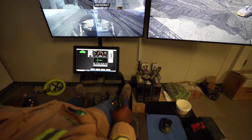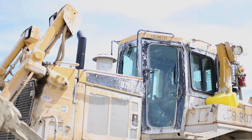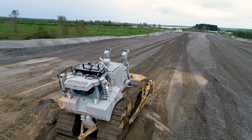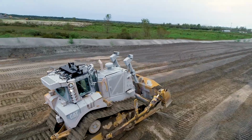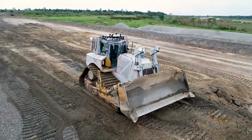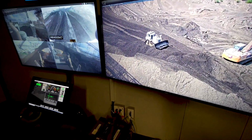You got an air conditioned, cool room. You're not in that hot cab with the sun beating through the glass on you. You actually can see all around the equipment, forward and reverse, different angles that are hidden when you can't see in the cab. You can see on cameras all around you at 360 degrees.